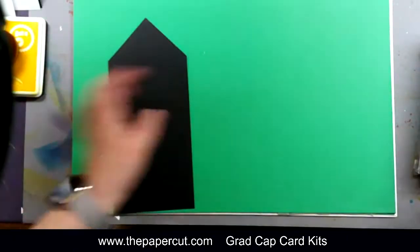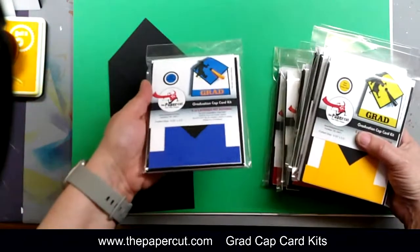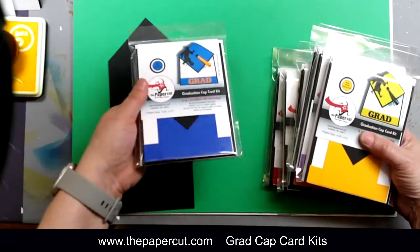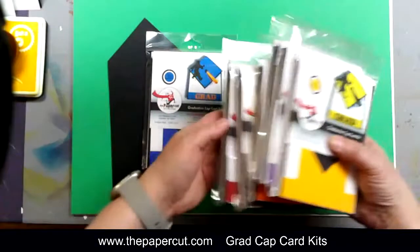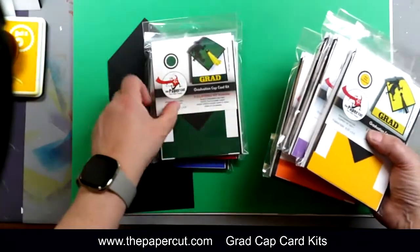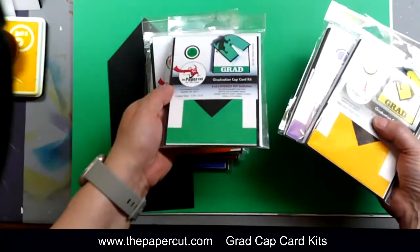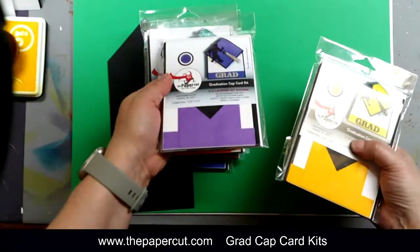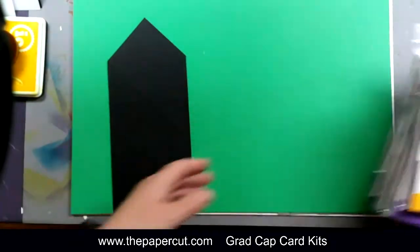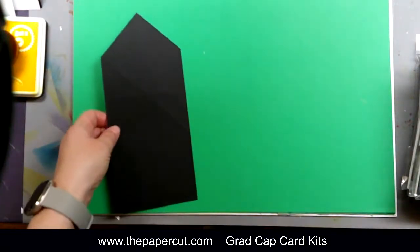So the kit, remember I was talking about school colors. We have all kinds of school colors. We have the blue. We have the brighter red. We have a deep green. We have an orange. We have a Kelly green. We have purple. And we have a gold. And then the deep red that I'm using. So that covers a lot of different school colors.